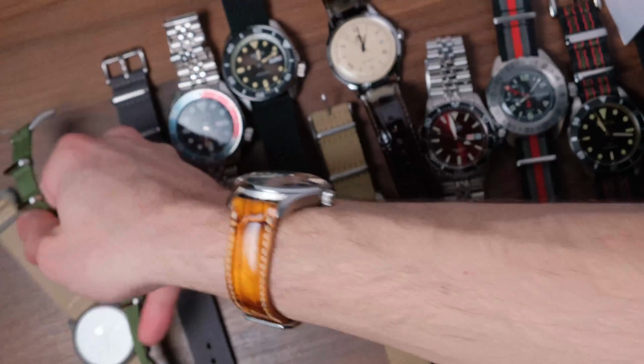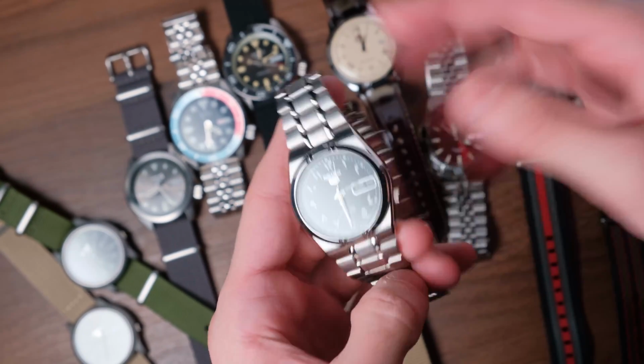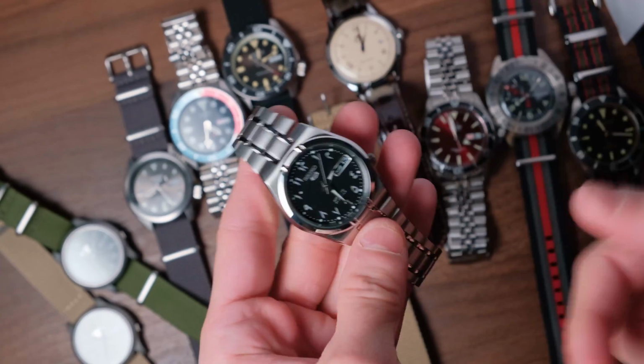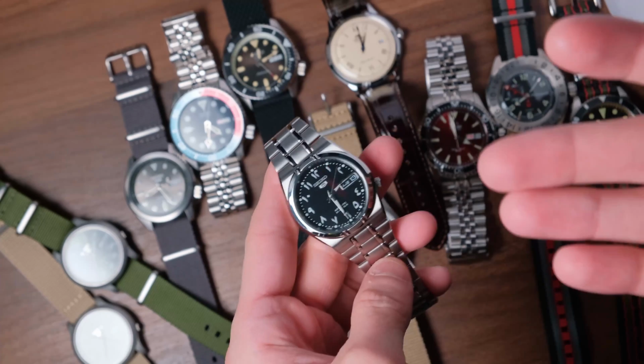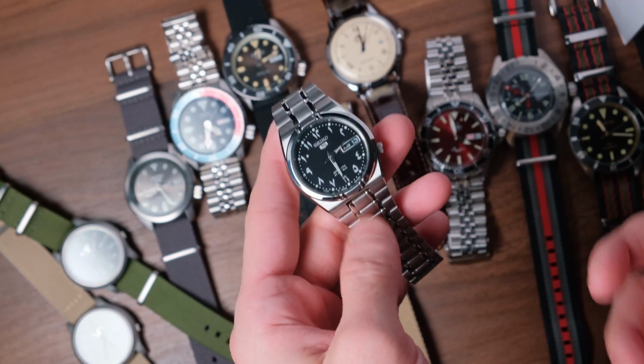For instance, very often the watches themselves are great, but they'll come on very cheap bracelets that you'll often want to replace the minute you get it. So that might already spike up the price of the watch if you do end up getting some new straps to go with it.